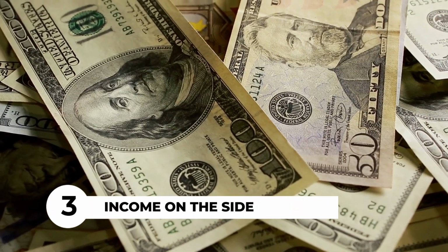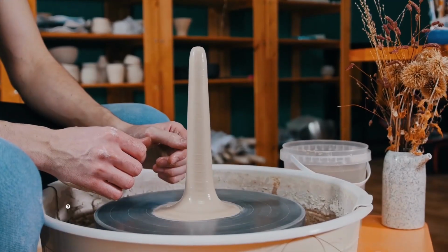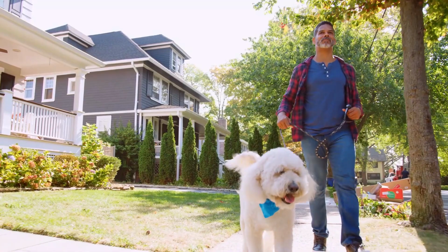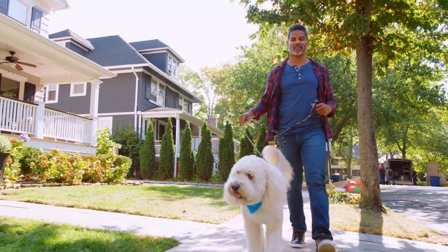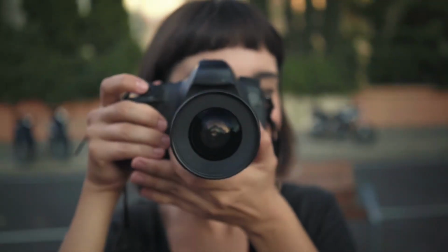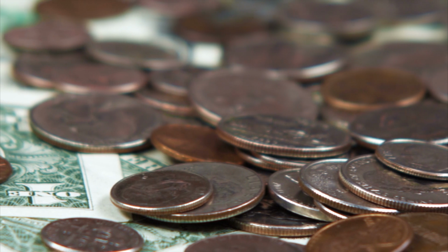Number 3. Income on the side. Do you have a friend who is a little bit crafty? Or perhaps you're good with animals and know there are those who have issues finding a sitter on vacations for their dog. By having a hobby you enjoy, you can add on a little bit of extra cash to the side of your everyday job.